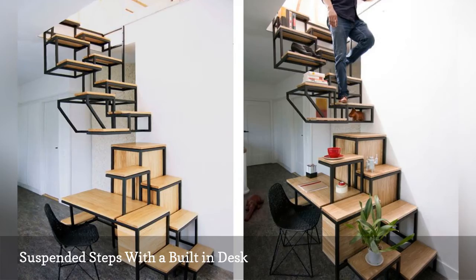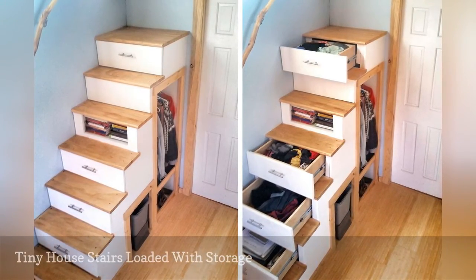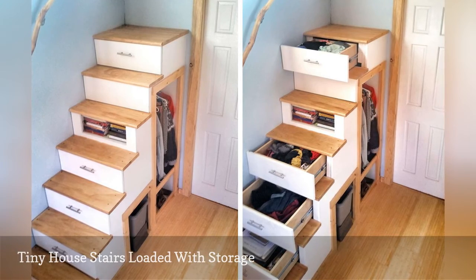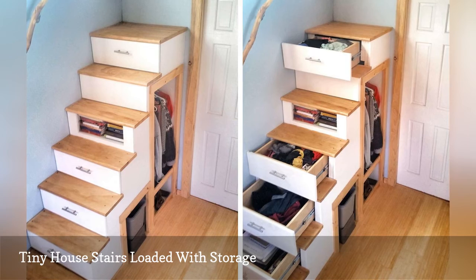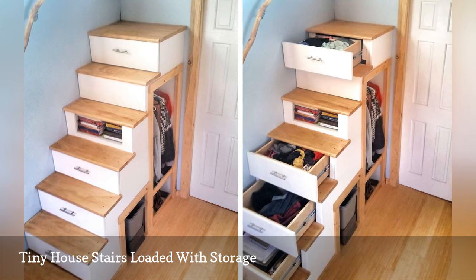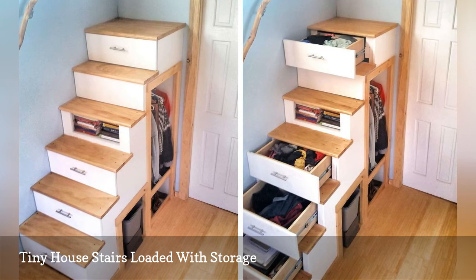Just add handrails. This functional staircase, spotted on tiny house listings, features 4 different kinds of storage. 5 risers conceal dresser drawers, while one reveals a small bookcase. The side of the staircase houses a clothing rack and a lower compartment for storage bins.